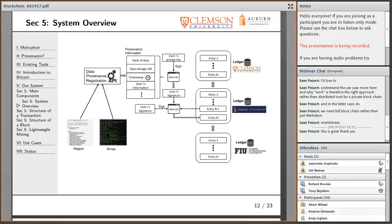The miners produce the blocks, they sign the blocks, they distribute that, and then currently there's going to be four ledgers. We only show three here. One's going to be at Clemson, one's at Auburn. We're the two people running it. And then we also have agreement with Florida International that they'll have a ledger. And we have to decide where we're putting the fourth one.